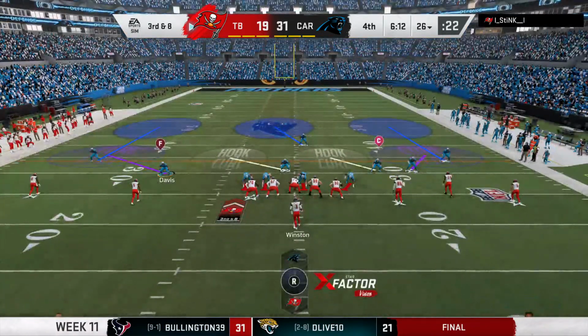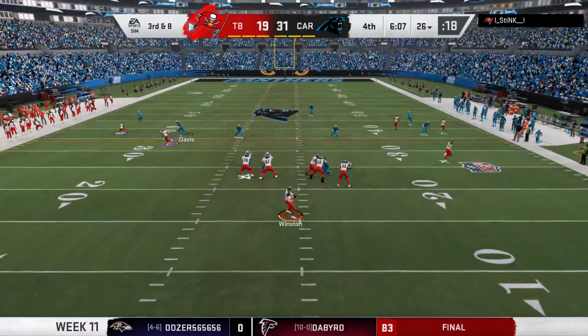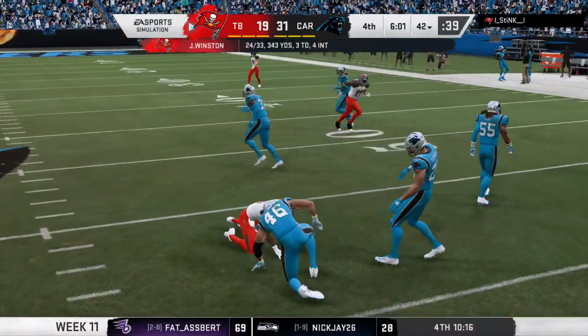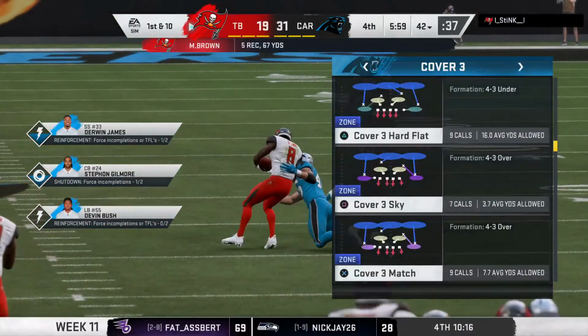The Bucs on 3rd down. They've only converted once in 4 tries. This is 3rd and 8. From the gun, Winston. He'll have a 1st down past the 40. This will be caught by Brown. 17 yards on the play and a Buccaneer 1st down.